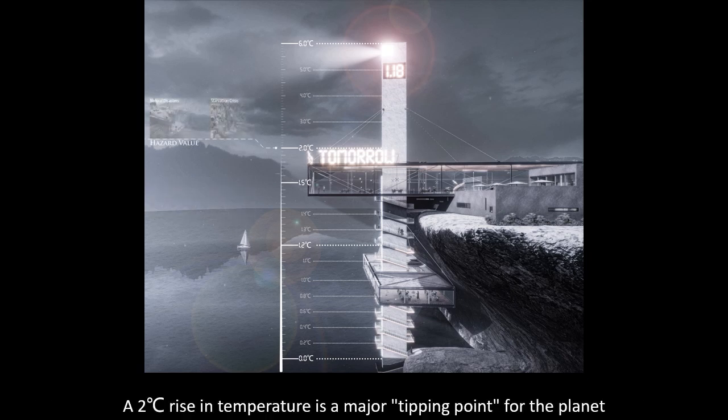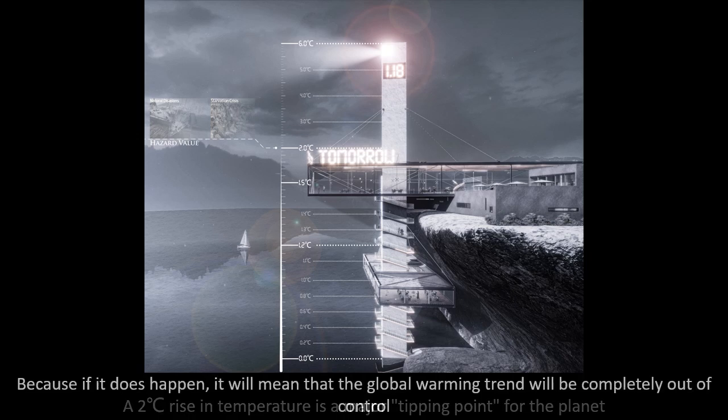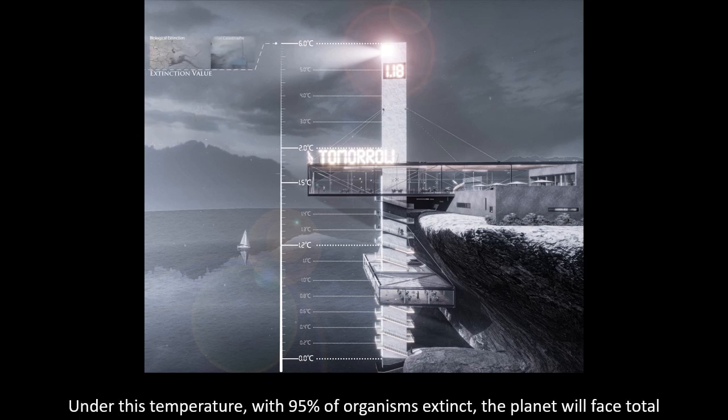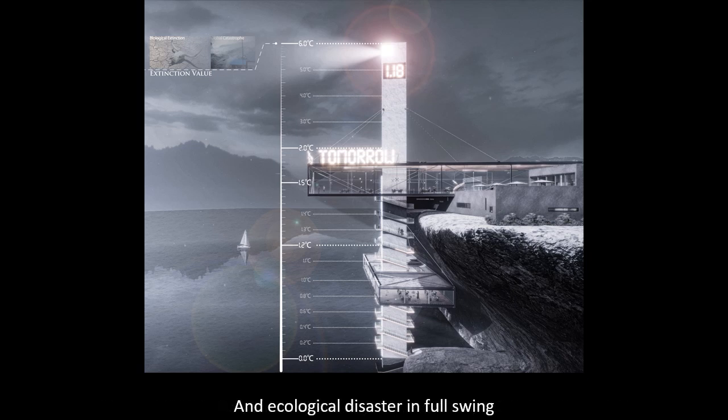A 2 degrees Celsius rise in temperature is a major tipping point for the planet, because if it does happen, it will mean that the global warming trend will be completely out of control. Under this temperature, with 95% of organisms extinct, the planet will face total catastrophe and ecological disaster in full swing.